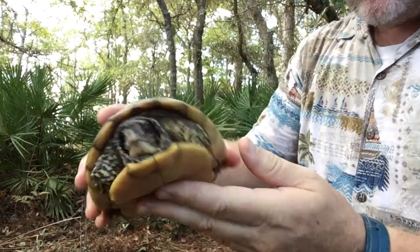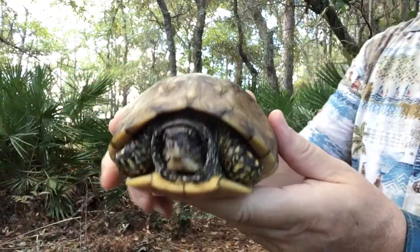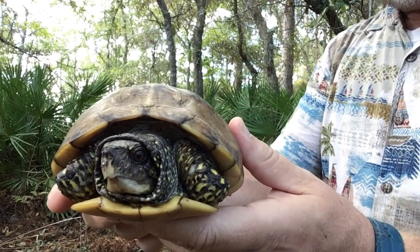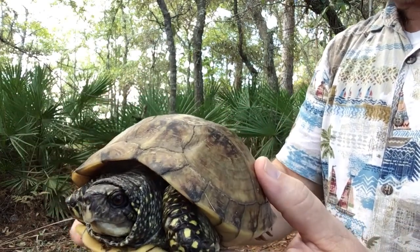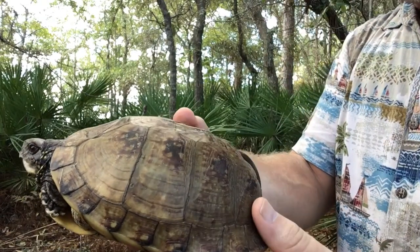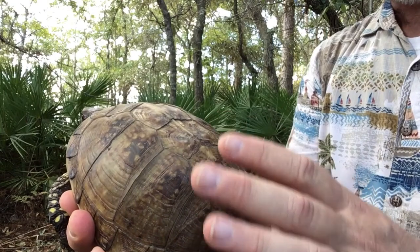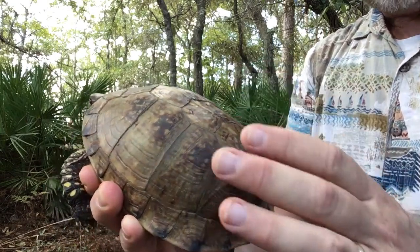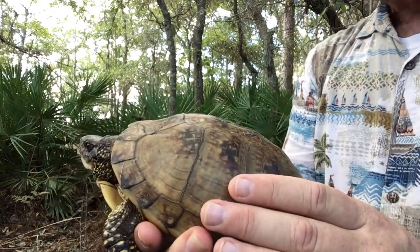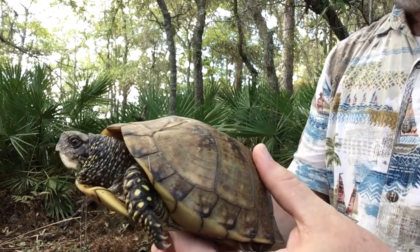Here is a male. I know he's a male. He's got that concavity in his plastron. So here's a male Gulf Coast box turtle. Again, he's that plain shell, the largest of the subspecies of the eastern. Very drab shell, not nearly the patterning you would find on the Florida box turtle or the eastern or even the three-toed. So this is the plain Jane, but he's the monster.